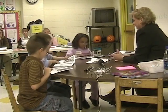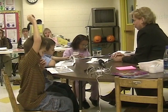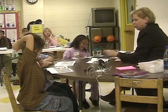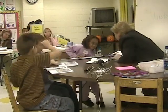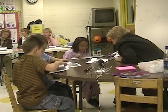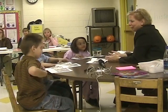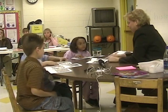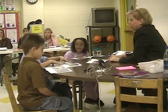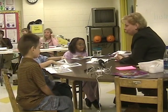What's odd about this page? Quintiana, what's different about this page than any of the pages we've seen so far in terms of the photograph? It's not colorful. Do you think they just made a mistake here? No. Well, why is this picture then in black and white? Because maybe back in the old days. Back in the old days, you're right.